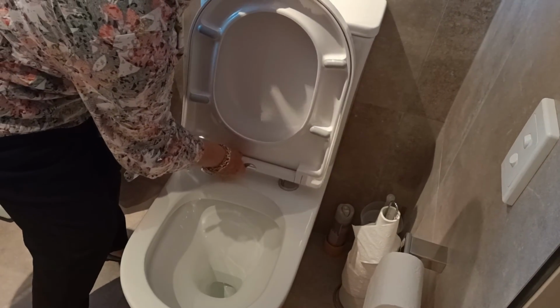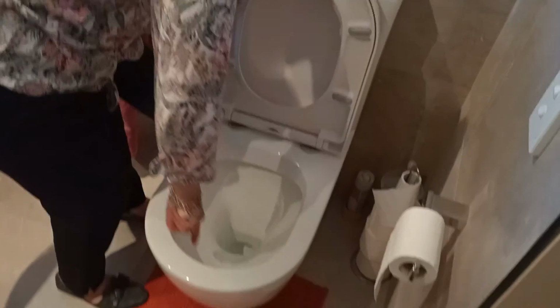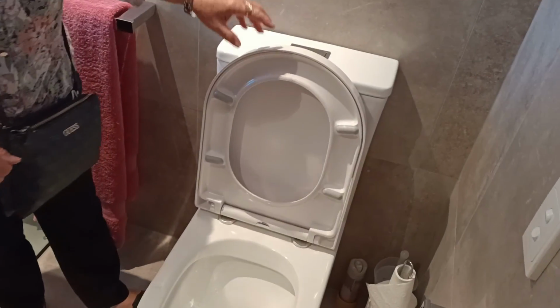So you can clean. How clean is that? How easy is that? I'm going to love that. You are. There's no rim around the front, so nothing can get stuck up there. Shut the lid.